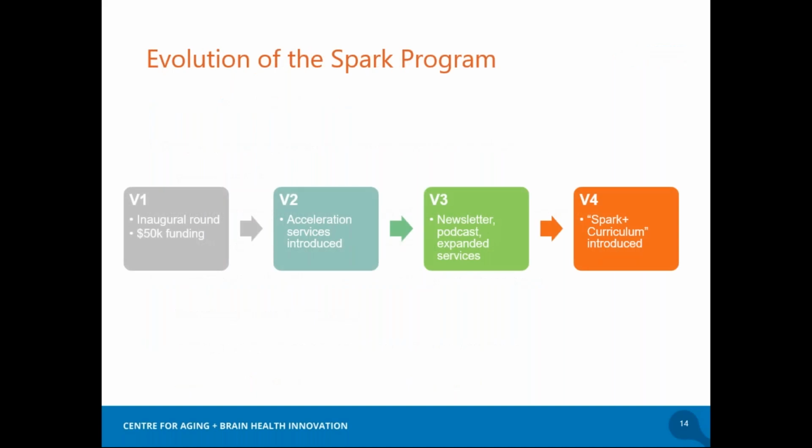So just a quick note on the evolution of the Spark program. Like I mentioned, this is the fourth round that we've done for Spark. The first round was the funding, and we had our structured checkpoints and the final report due at the end, but we've built on it quite a bit since then.